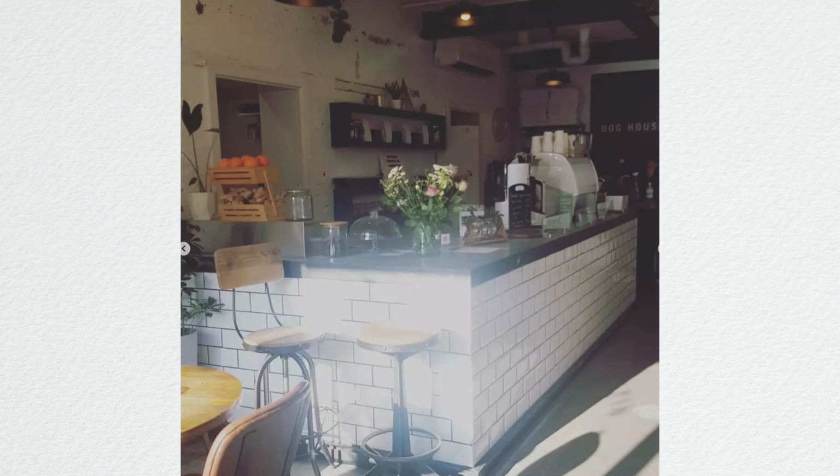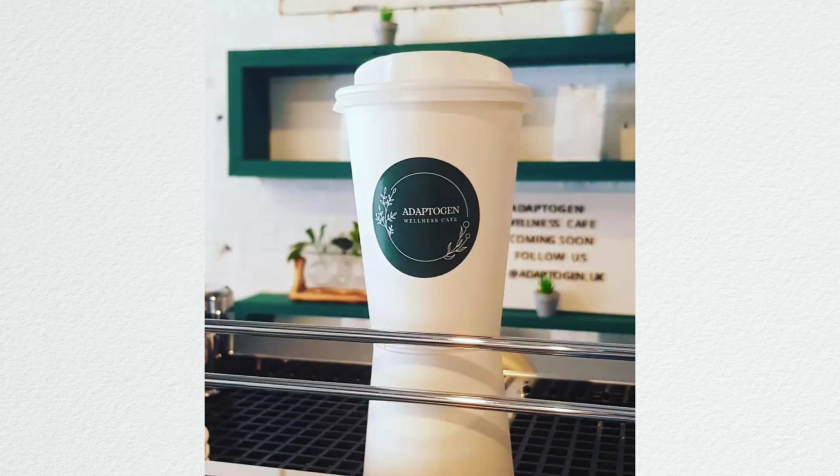I've also taken on another wholesale client, a small cafe in Balham called Adaptogen Cafe, run by a woman called Anya, and she is stocking my gluten-free bread for her brunch menu. So all going well on that side of things.